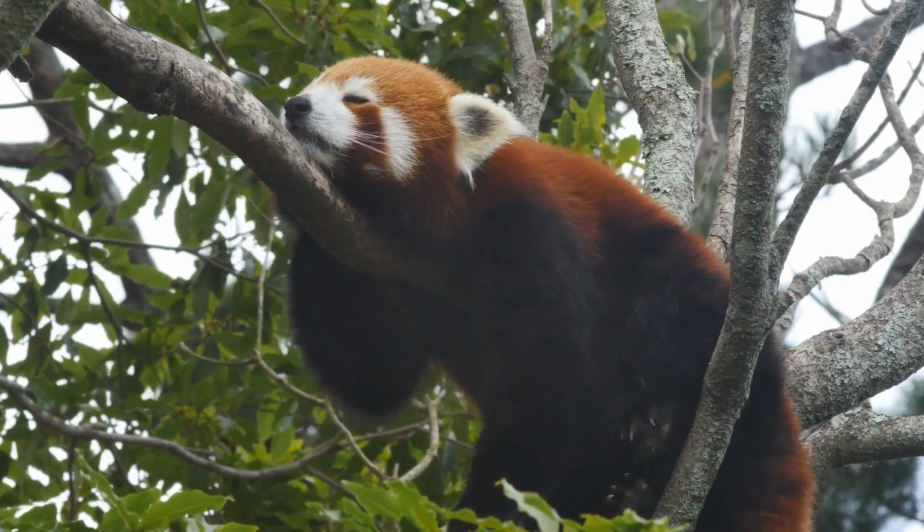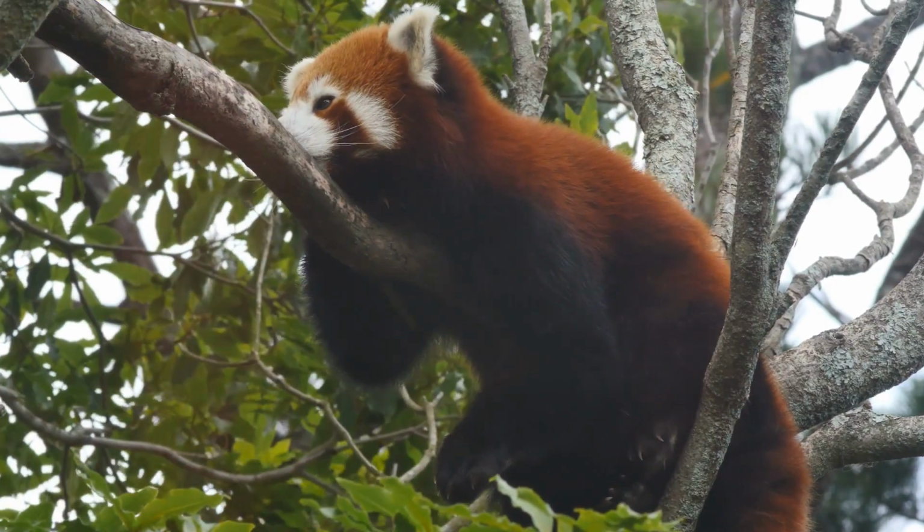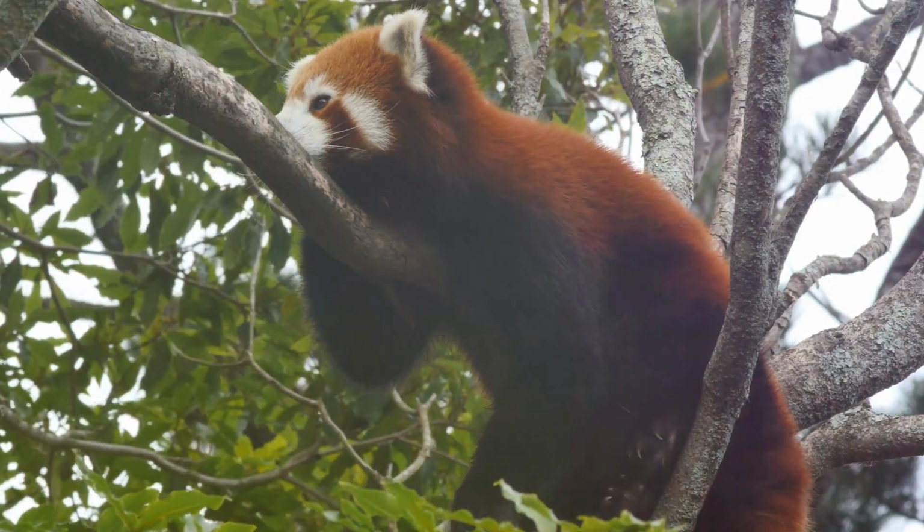Section 10, a future for red pandas. Red pandas face an uncertain future, but there is hope. With our help, they can thrive again in the wild. Let's give them the future they deserve.